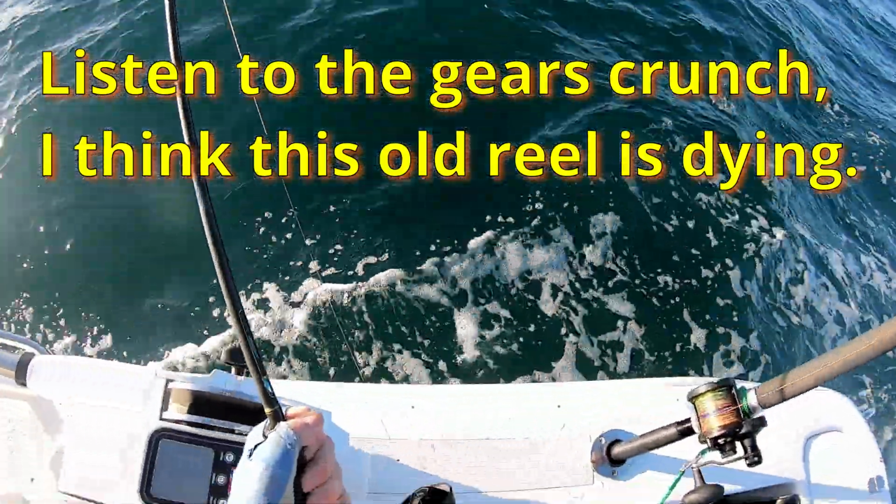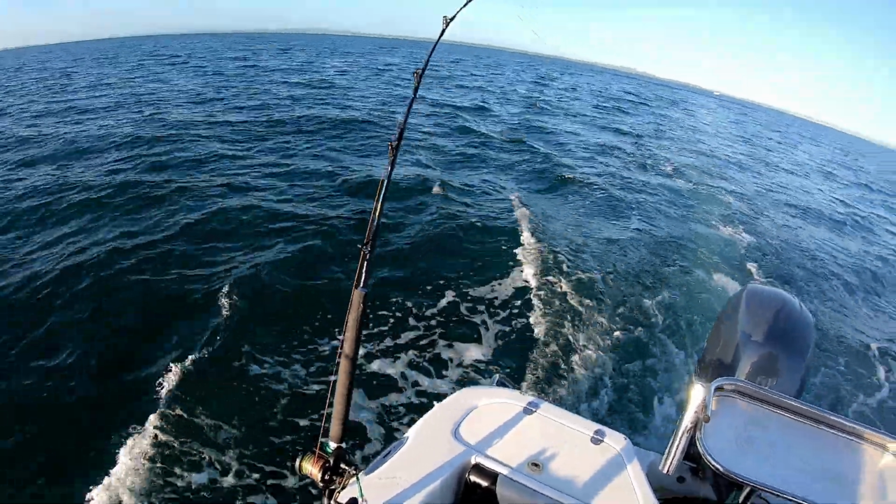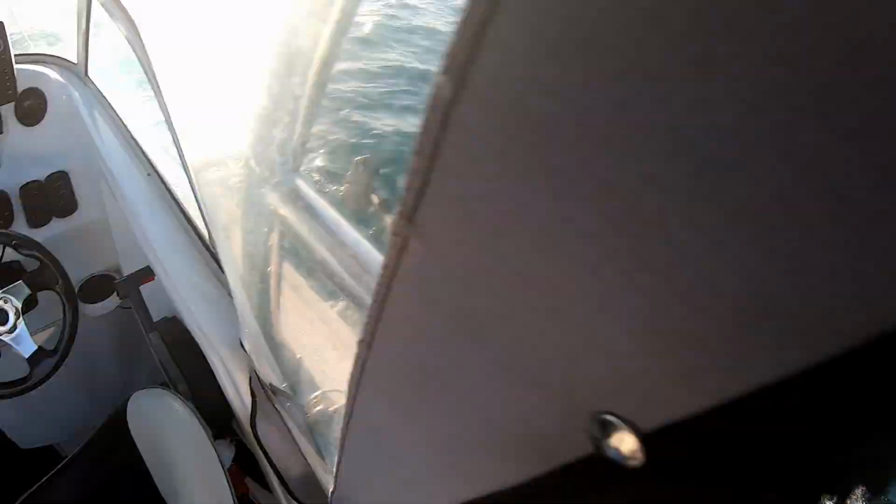Oh. Every time I had to replace this reel, I'll slow us down a bit. That might help too.